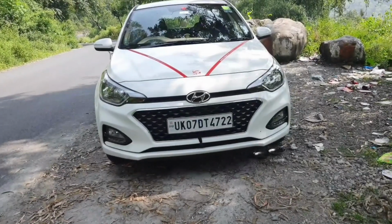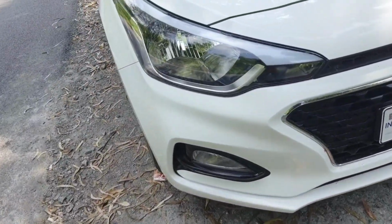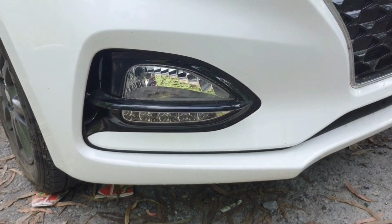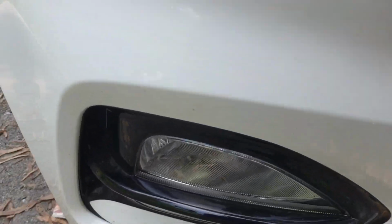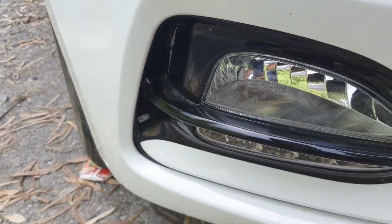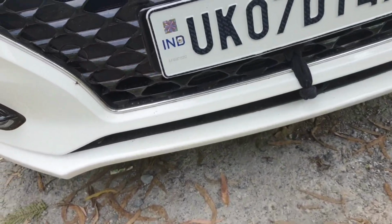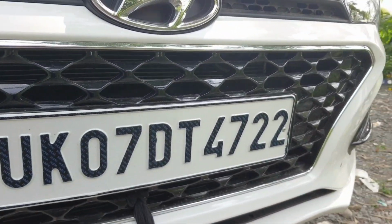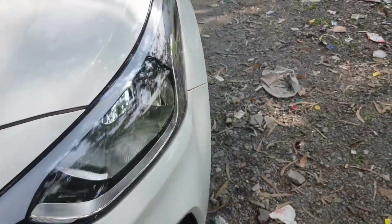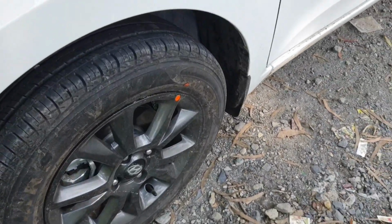So this is the front of this car, looks really dope as always, and this is the light setup, halogen lamps and the fog lamps. It has also got these air vents that help in its aerodynamic efficiency and also help in wind noise cancellation. And the grille looks really cool. There's the Hyundai logo.